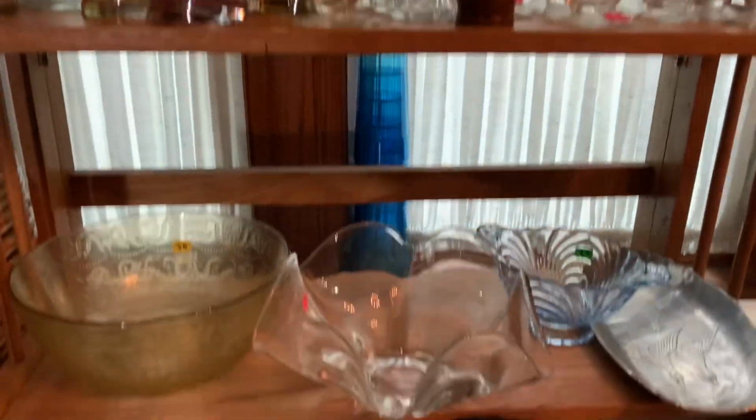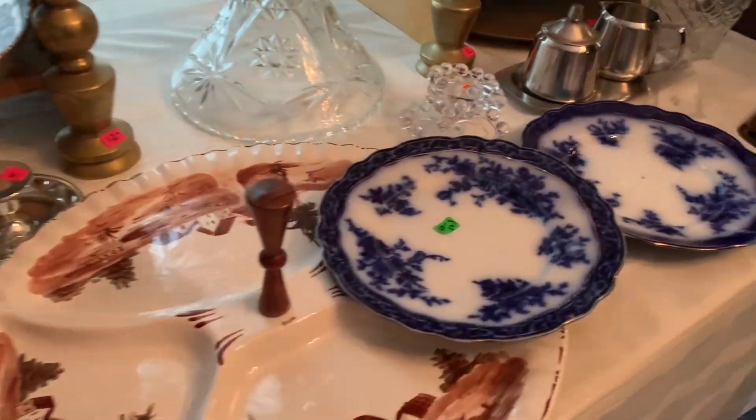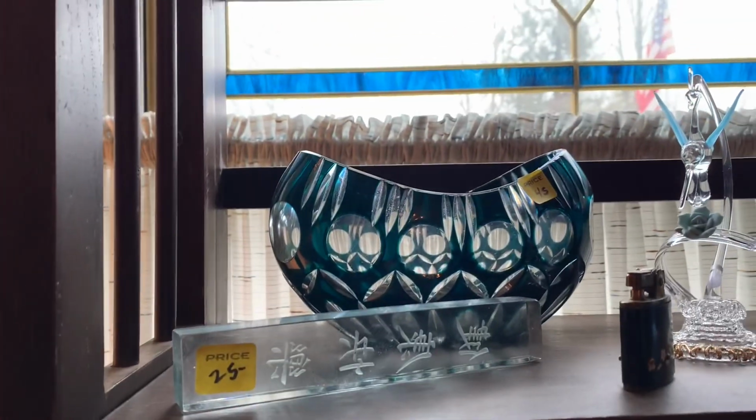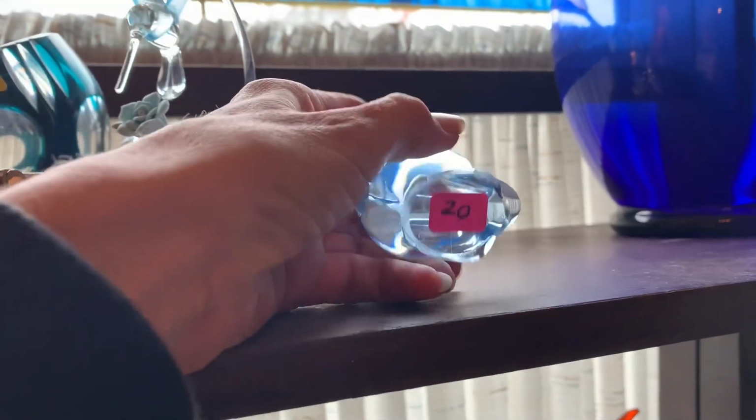And now I'm just doing a quick scan around to see what's still left behind. They had a little bit of flow blue over here for $40 for the pair, which was pretty retail. And this is a giant chunk of glass for $45. I don't know much about that. That cut-to-clear bowl in the back, very pretty, but $45 on that. $20 on this bunny. So these things are all pretty much at retail.